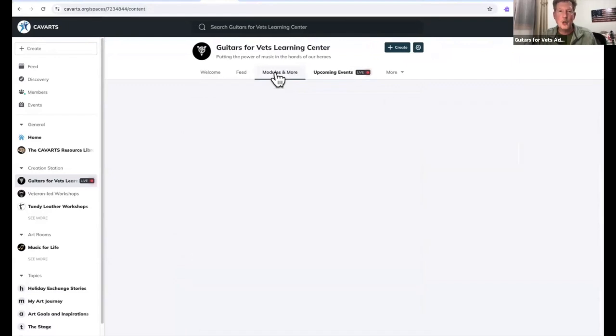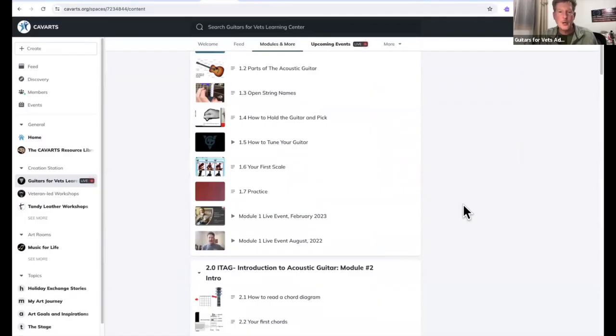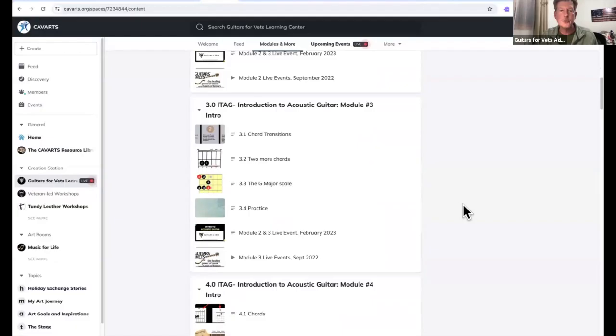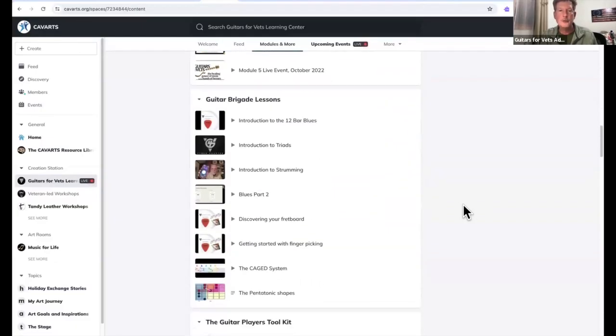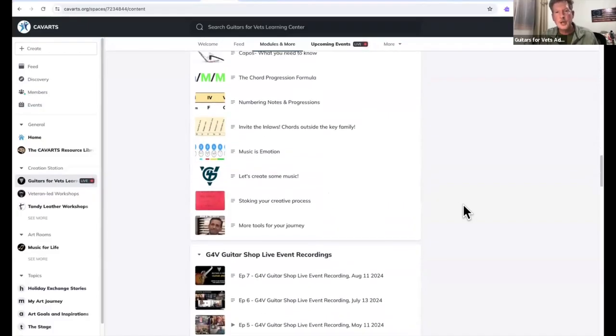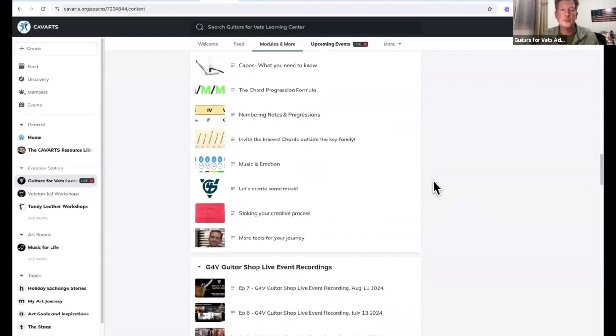So in the modules and more, when we talked about, we talked a little bit about using the pentatonic scale and a few of those notes to create a motif, or a way to start thinking about soloing. And I wanted to show you that in the Guitar Player's Toolkit, there is a whole section. This Guitar Player's Toolkit was written for the new guitarist or any guitarist that's interested in making original music with their guitar. It doesn't have to be songs with lyrics. It could be just instrumentation.